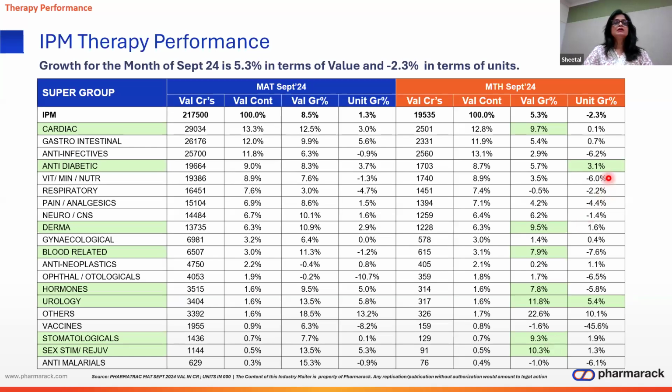Anti-diabetes is a core and bigger segment in the Indian pharma market, and it has managed to show relatively better, positive growth as against the industry growth of minus 2.3%. Obviously, this is because a lot of molecules or molecular combinations are going off patent and branded generics are entering the market and making the most of the opportunity.